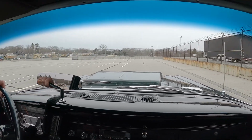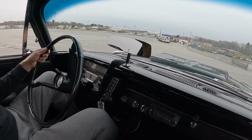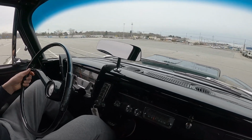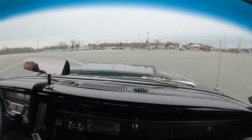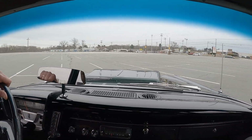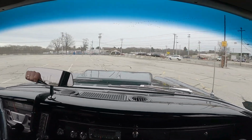Again, I'm still in first gear. You can see how long you can drive it in first gear. It's got that B-body open rear end. So here we go. Nice shift, nice sound. I'll do it one more time when I come out of this corner.